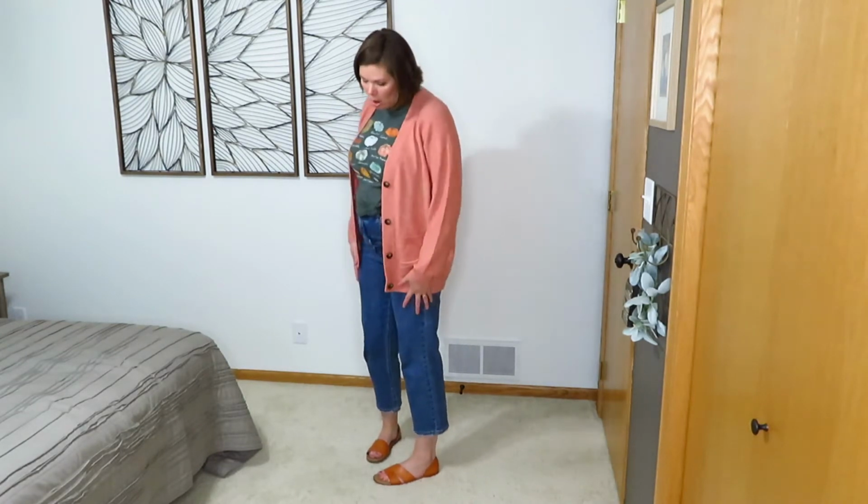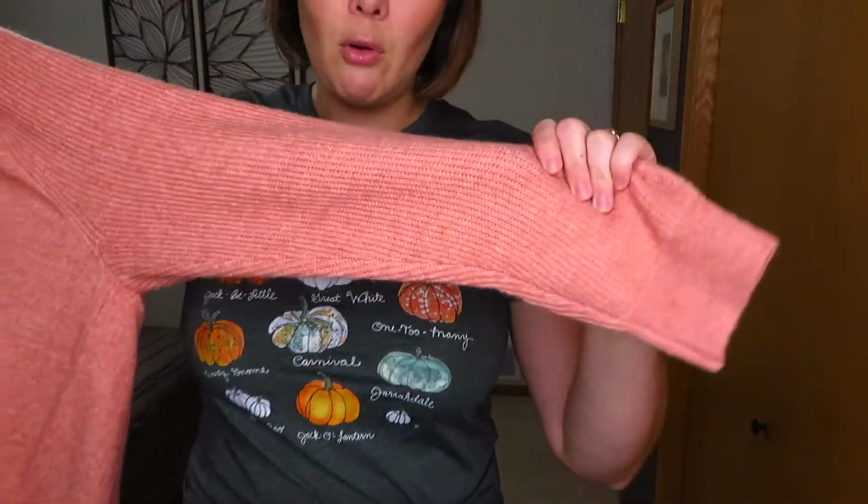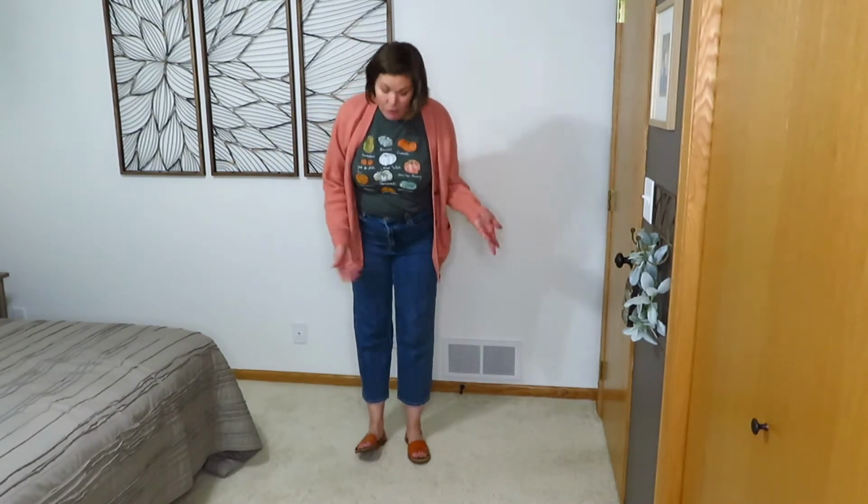I don't like the super long ones, so I thought this outfit would be good if it's going to be cooler in the morning but then warm up towards the afternoon. Then you can always take off your sweater and just have on your t-shirt and be cool. Here's a close-up of the t-shirt, and here is the close-up of the corally pink sweater color. These jeans are regular length for me, so with my 36 inch inseam, they're not actually cropped jeans, they're just cropped on me because I have long legs.